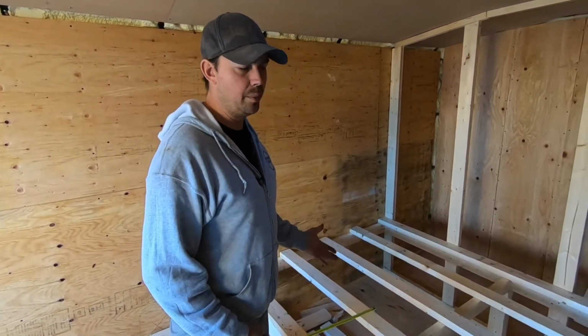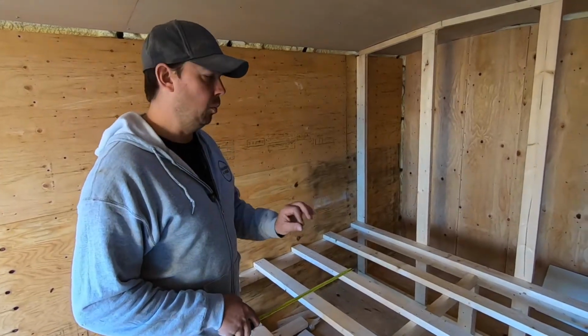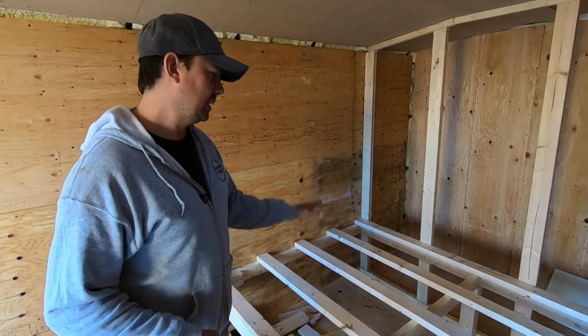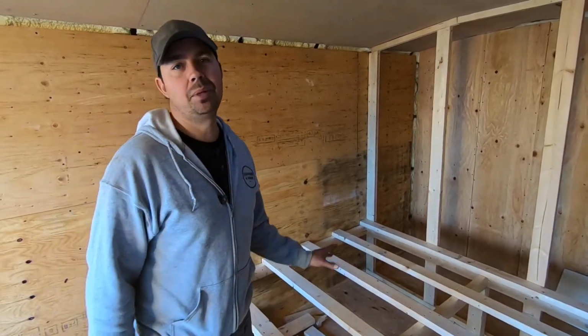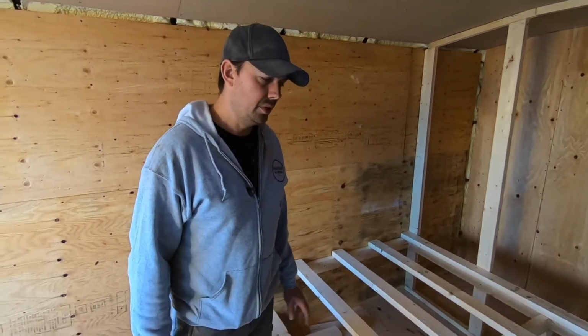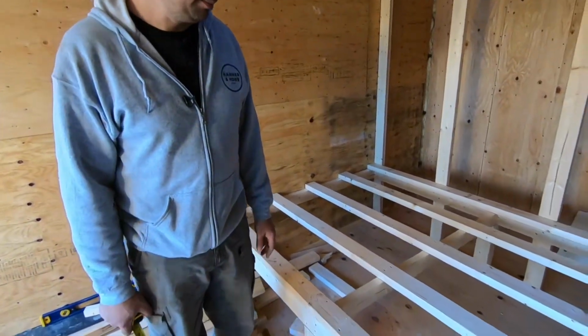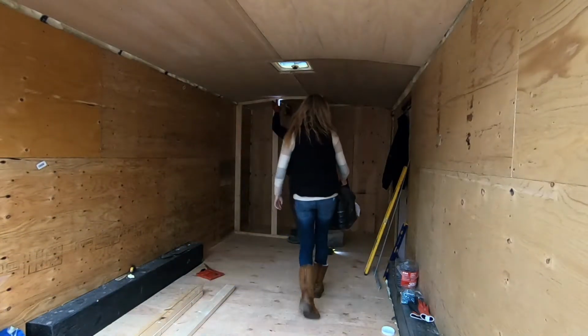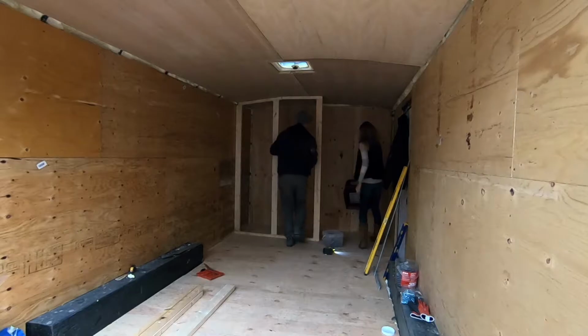I mean, typically when you buy a bed, it's all made out of like 1x4 material, so it's super flimsy. This thing, you could sleep a family on it. So pretty solid, not going to move, not going to bounce around in the trailer during towing or anything like that.